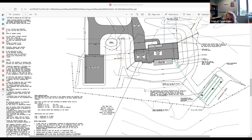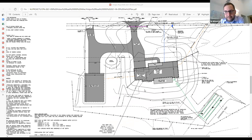New ag barn. So is that exempt from going through planning board review because it's ag related? Yeah, barns are exempt. They don't go through planning board. Right. So the only part we'd be looking at would be the driveway and the house. Correct.